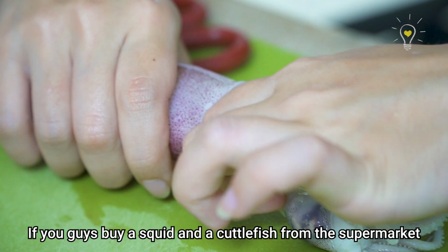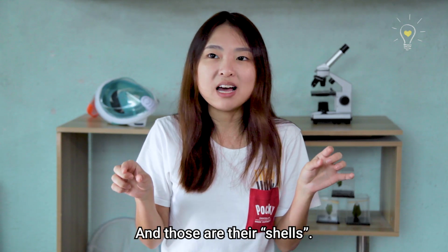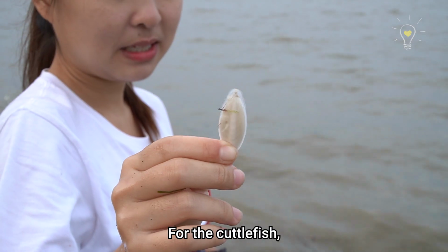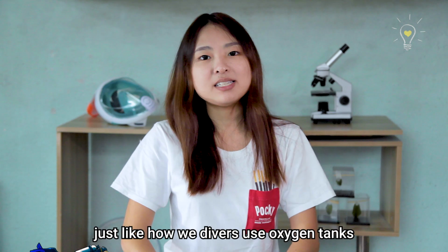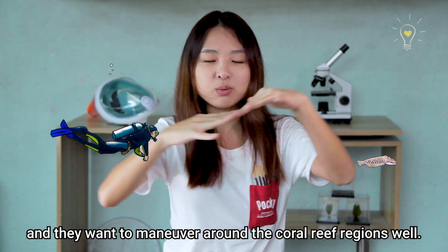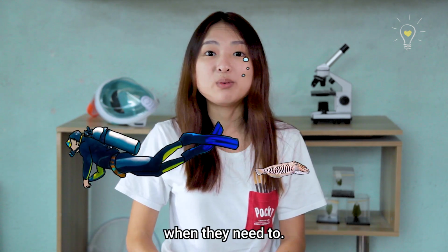If you buy a squid and a cuttlefish from a supermarket and dissect them, you realize both of them have something inside, and those are their internalized shells. For the squid, it's known as a pen and it's made of chitin. For the cuttlefish, you actually find the cuttlebone. It gives buoyancy to the cuttlefish, just like how we divers use tanks and when we breathe in, we will float. So they're trying to float and maneuver around the coral reef region well. While for squid, I think their focus is more on just trying to escape when they need to.